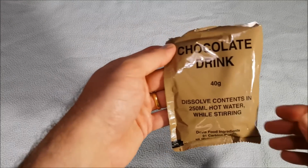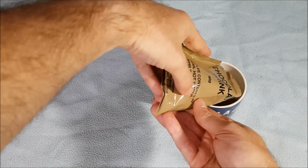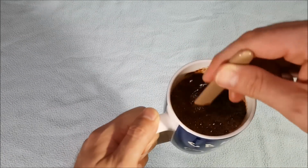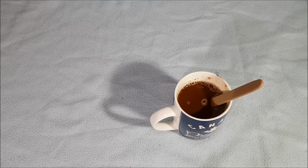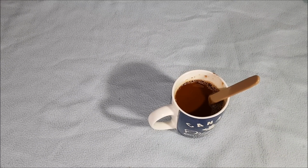And for our hot drink, we're going to make the chocolate drink up. You can have it just straight like this, or you can actually add some sweetened condensed milk if you want to. So let's get the rest of the stuff out onto the tray.